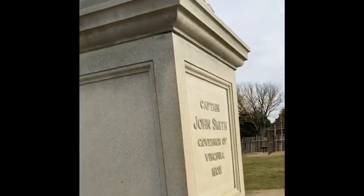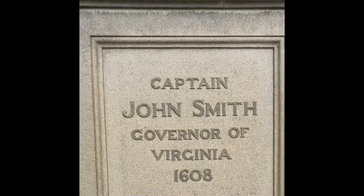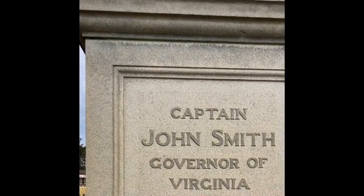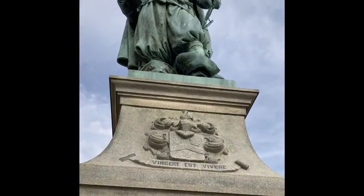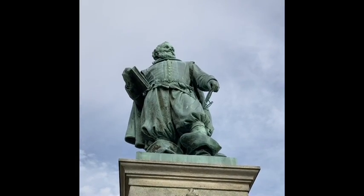All right, so notice what it says here on this column. Captain John Smith, Governor of Virginia in 1608. So obviously we know he arrives to Jamestown in chains. He literally has to start from the bottom as a prisoner and work his way up to becoming governor of Virginia in 1608. He is given charge. He's got leadership skills and they know it. Great job, Captain John Smith, you stinker.